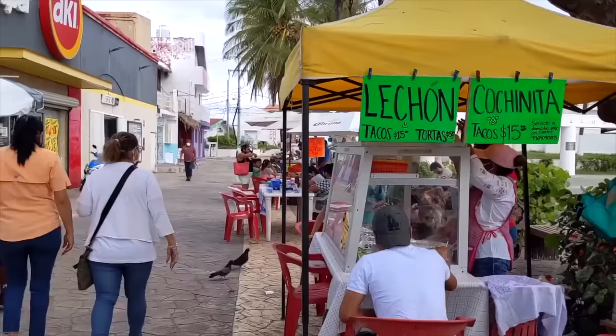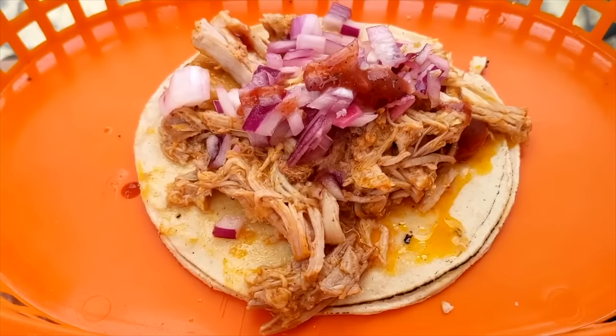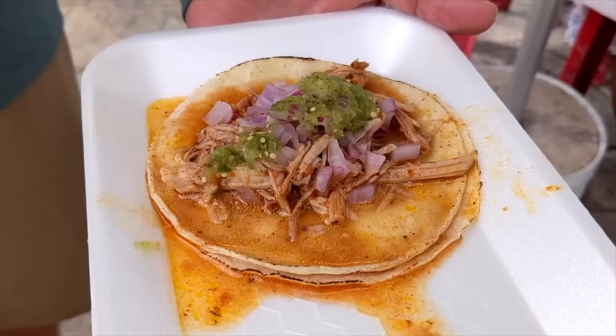So there's two cochinita places right across from each other. Tacos are only 15 pesos, so we're going to get a taco from each and then decide which one we're going to get a torta from.